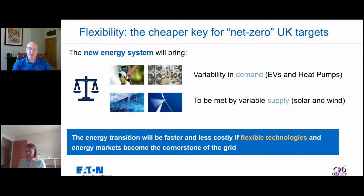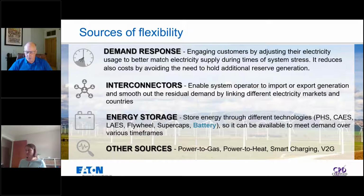So we've been into some details on some of the issues that we see through energy transition, and we've said that we need lots and lots of flexibility. So what are those sources of flexibility? There's a number shown here. This is not an exhaustive list, but this is some of the key technologies that we see.